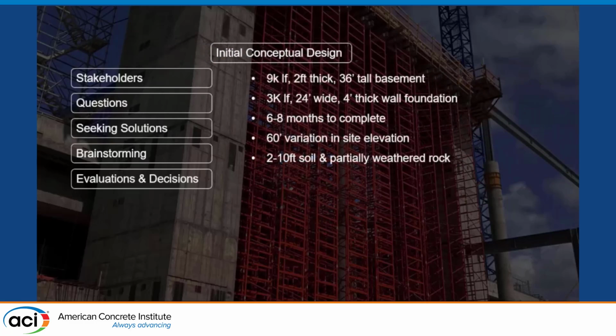All right, so the initial conceptual design, I'm not at liberty to discuss the project name or what the overall project is. This is only one portion of the job that I wanted to explain how the design evolved with everybody's input. So initially, we had about 9,000 linear feet of 2-foot thick wall, 36 feet tall. Of that 9,000 feet, 3,000 was the wall, and the other 6,000 were buttresses at 15 feet on center, all the way around the wall. We estimated that was going to take 6 to 8 months to complete. The building site consisted of between 2 and 10 feet of overburden soil and granite below that, and basically was a hill that had about a 60-foot variation in elevation from one side to the other.